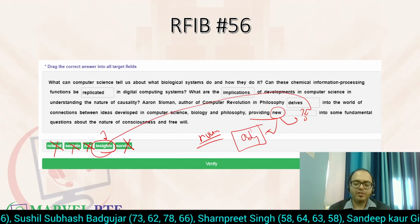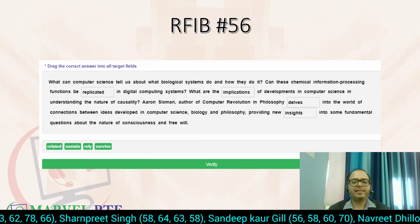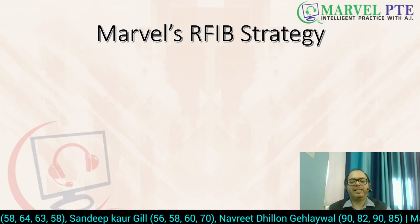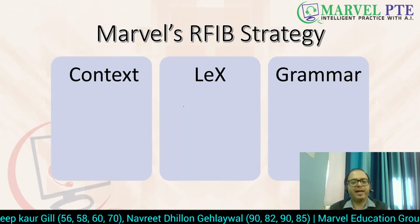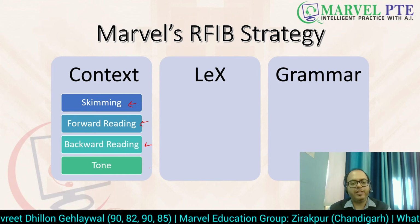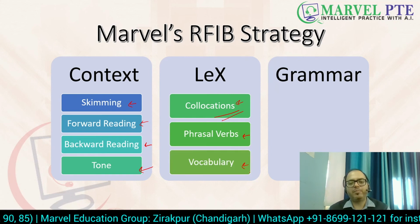Okay. So you see how with the use of grammar we could solve reading filling the blanks easily. Let's see if all the answers are correct. Yes, all the answers are correct. So what is our reading filling the blank strategy? Our strategy is based on context, lexical resource, and grammar. In context, we do skimming, forward reading, backward reading, tone analysis. In lexical resource, we pay a lot of attention to collocations, phrasal verbs, and vocabulary.